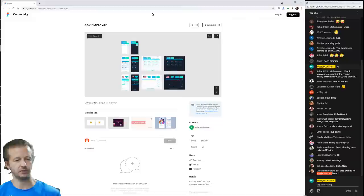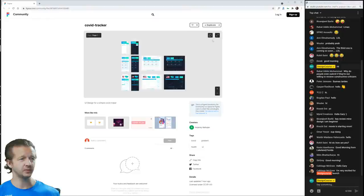I can't wait. All right, so this is a COVID tracker. We're starting off with a COVID tracker. Can I expand this? Like, can I view it? Can I zoom up?